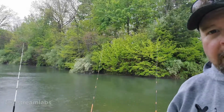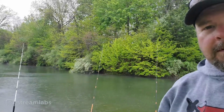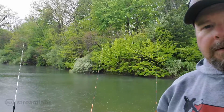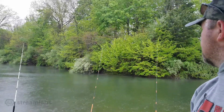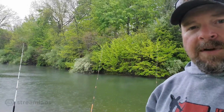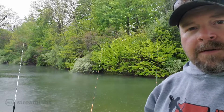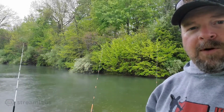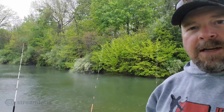You guys can see all three of those poles okay? Fishing UK. Corey Pierce. Mo Creek. Sogo. Country Boy. Looks good, sounds good.